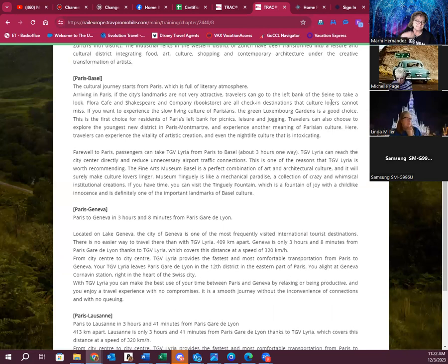Paris to Basel, a cultural journey that starts from Paris, with a full itinerary. Arriving in Paris, the city landmarks are not very attractive for this trip. Travelers can go to the left bank of the Seine and take a look. Café de Flore and the Shakespeare and Company bookstore are all check-in destinations that culture lovers cannot miss.